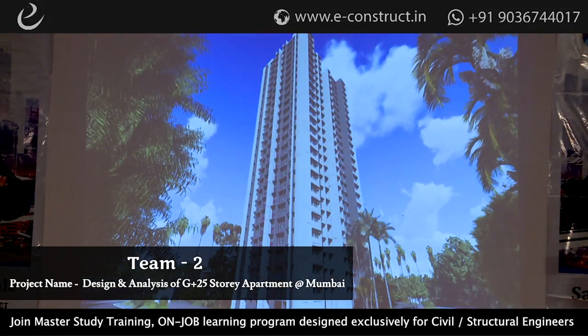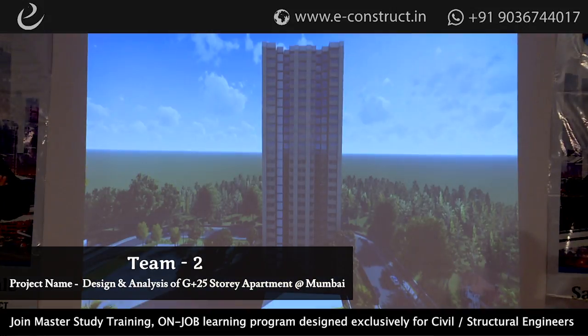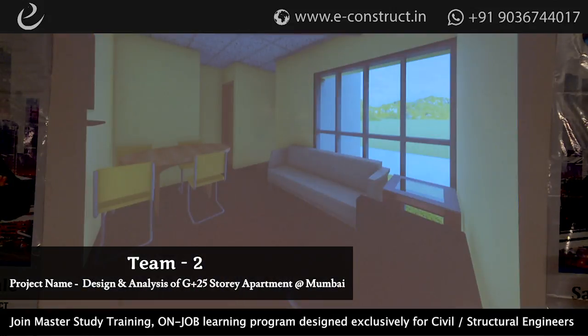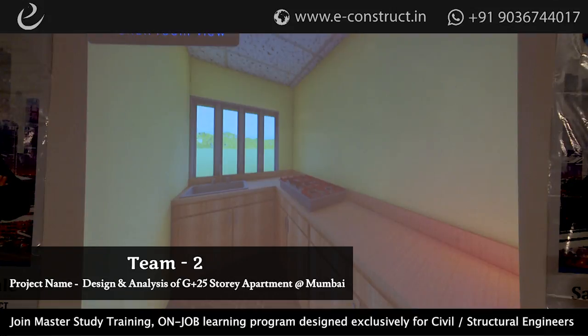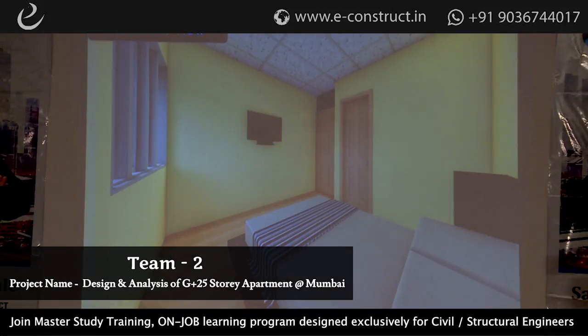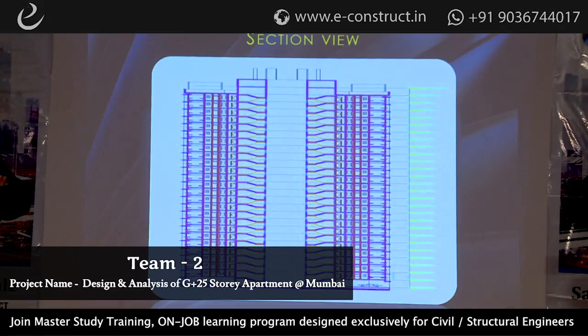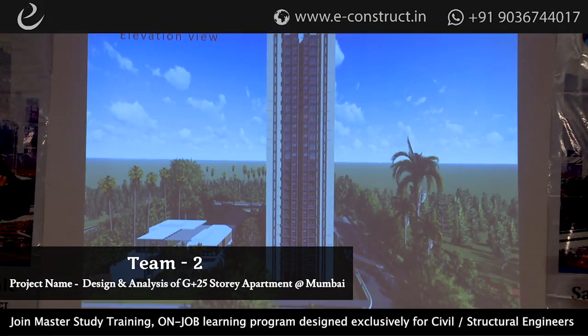I am presenting some rendered views of my team's project. Please have a look. This is our living room view. Bathroom view, rendered view, and kitchen rendered view. Bedroom view, and living room view. Again, this is a section view of my project. This is the elevation view of my project.